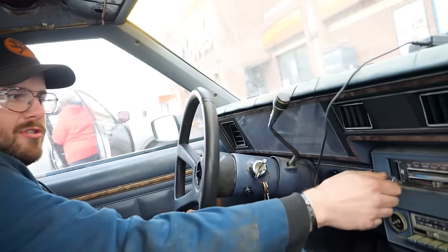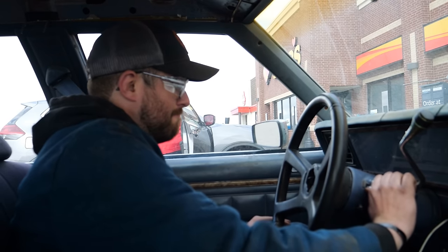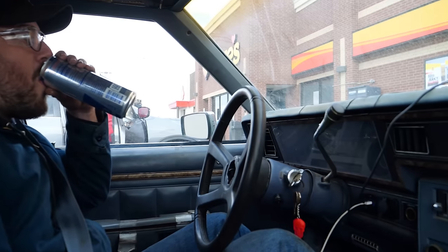The blower motor is... Okay, anyway. Blower motor's fixed. Is the motor still running? It runs great. I have all the RPM. As long as we don't listen to the valve train. I can hear the lifters in here. Let's roll out.